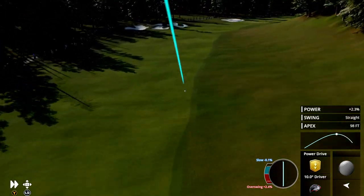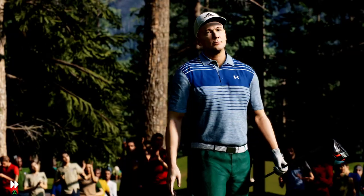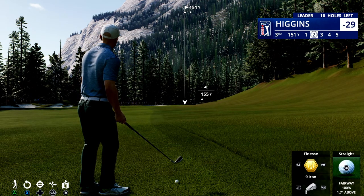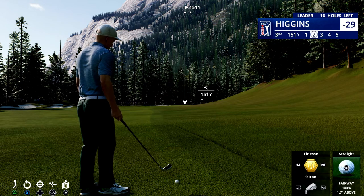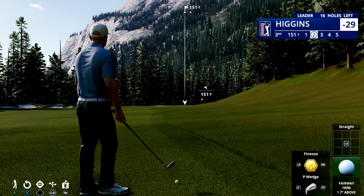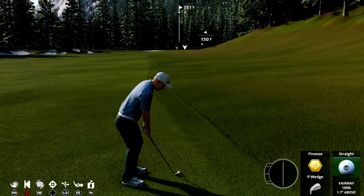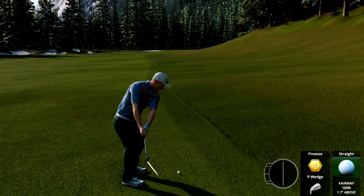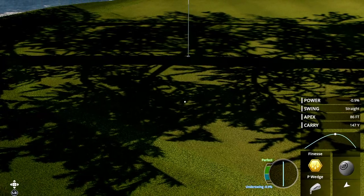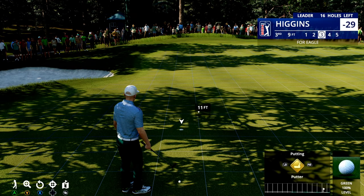That one looking a little right. Definitely within range of getting home in two. This, his second. Well, this is straight at it. It's a really good line. But that one had to feel good. Yeah, struck it so well. You could see that by the reaction of that ball when it hit the green. Landed so softly.